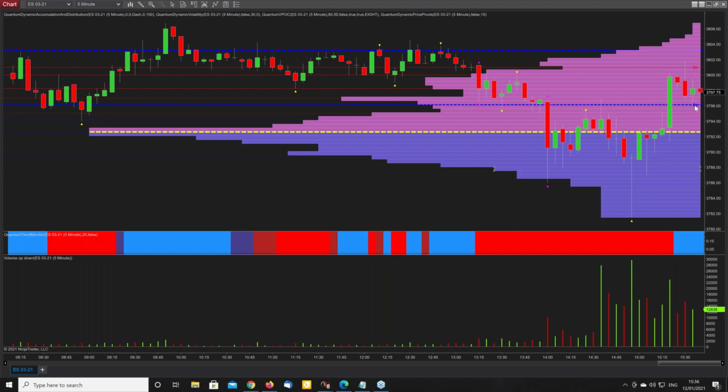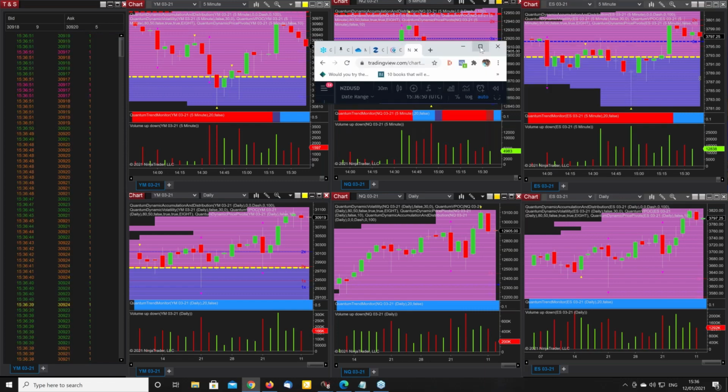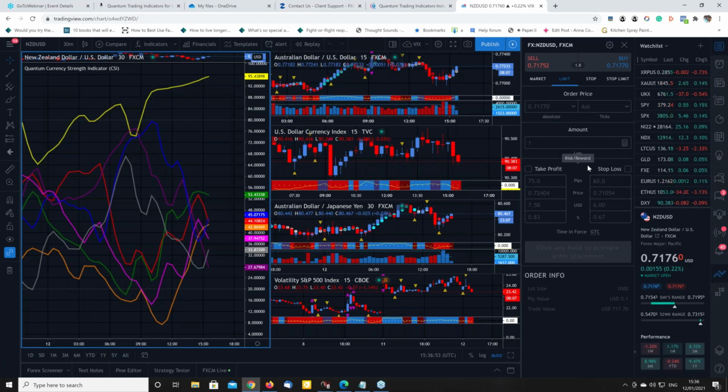Market's trying to rally, not really going anywhere. Found a bit of a platform of support here, and we're just going sideways for the time being. I'm just looking over onto the TradingView side. I can see that we've got, in fact, I'll pull it over. Let's just pop that up. There we go.